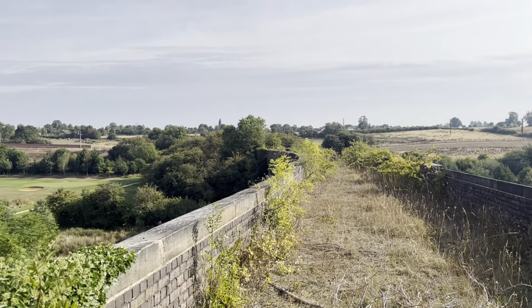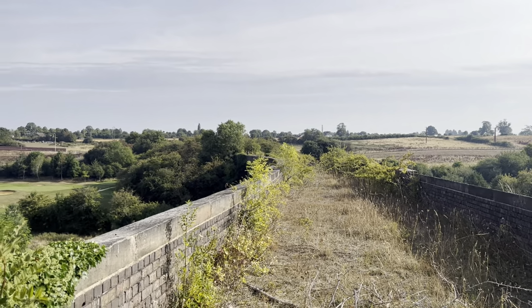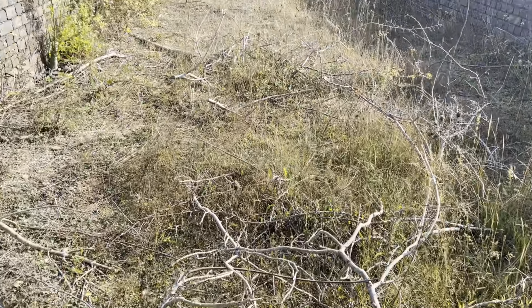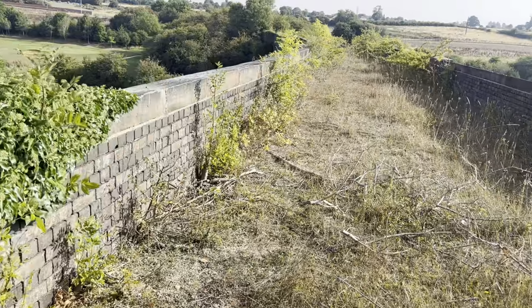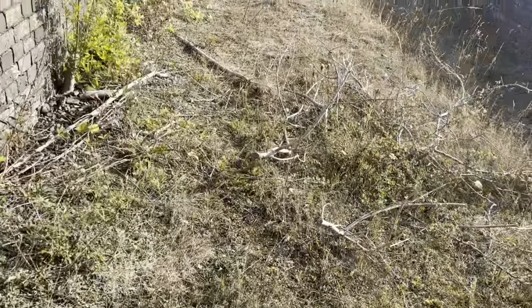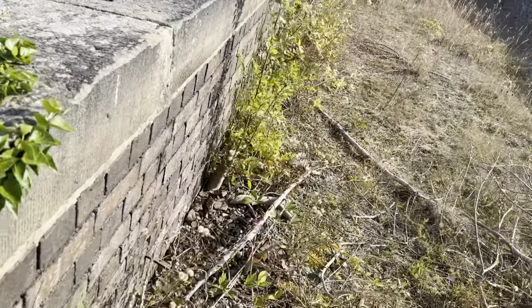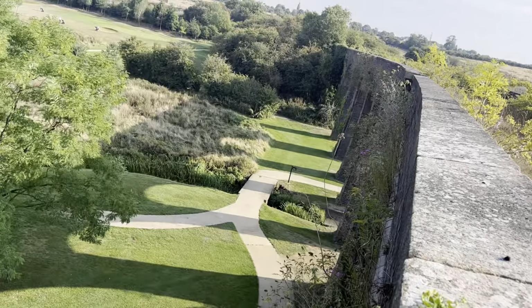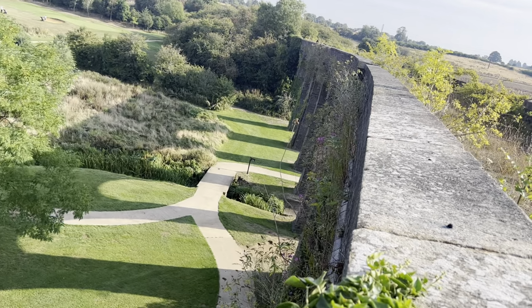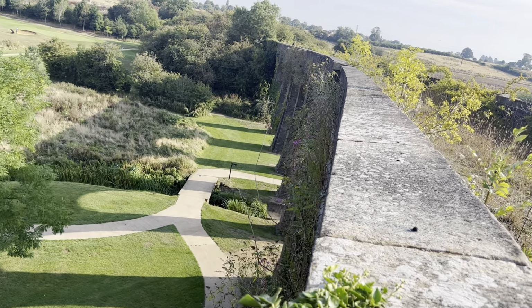So my brother's down over the other side. Ow. I'm bleeding. Yeah, that's looking over the edge and the viaduct, the beautiful shadows and the sun coming through the other side.